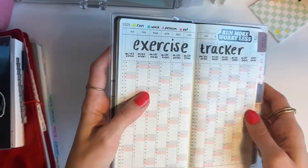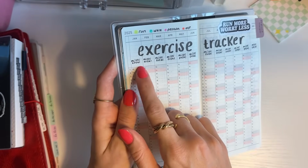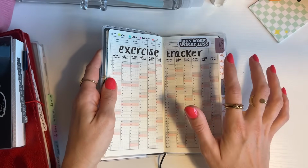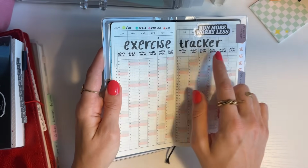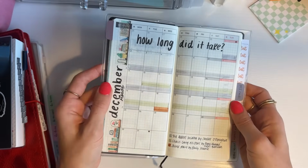A new thing I did add is right here at the end of every month, I'm going to add at the top what my miles total were for running. I am signed up for a full marathon in May. So this is going to be a great place for me to track all of that stuff. And I think it'll be neat to see the miles total at the top of every month. So I did a little practice round in December for the monthly views.